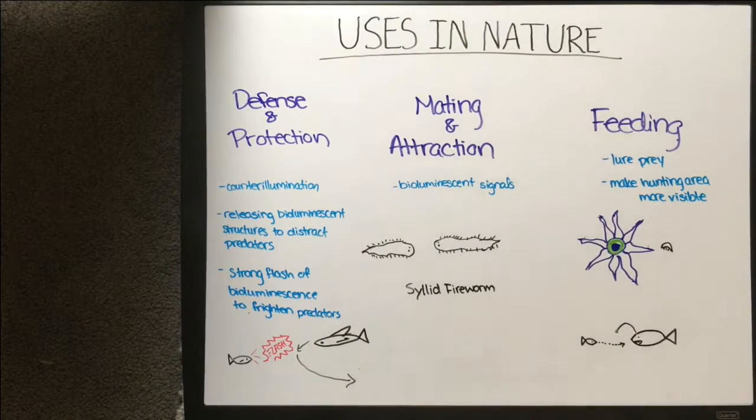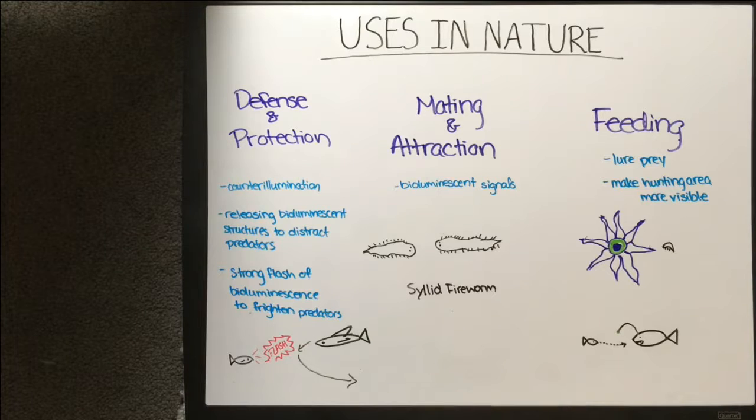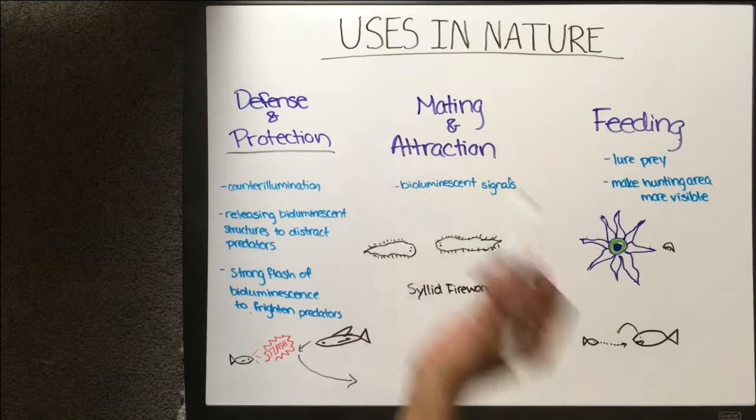So next we'll talk about the uses in nature. Bioluminescence serves various functions that are evolutionarily beneficial. There's a diverse array of alternative cellular functions for light-emitting molecules. The first of which we'll talk about is defense and protection.